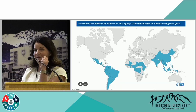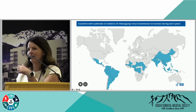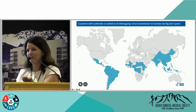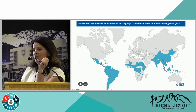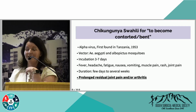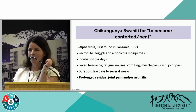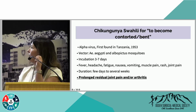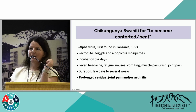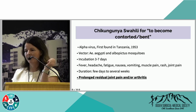I'm going to do really fast on chikungunya. This is the areas where in the last 5 years we've had chikungunya outbreaks, and we've had high levels of transmission. Chikungunya we get from a mosquito bite, and the word basically means to be contorted, and it's going to make a lot of sense when we talk about what it is, because basically you're going to get sick. You're going to have 1 week of feeling terribly ill and sick, and that's horrible and that's sad.